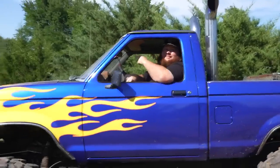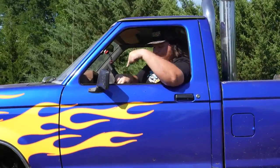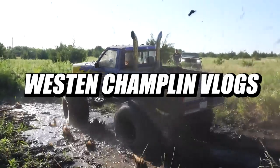To go through ponds like that. And the old man that built it never got the chance to actually take it mudding. We're gonna make it proud.